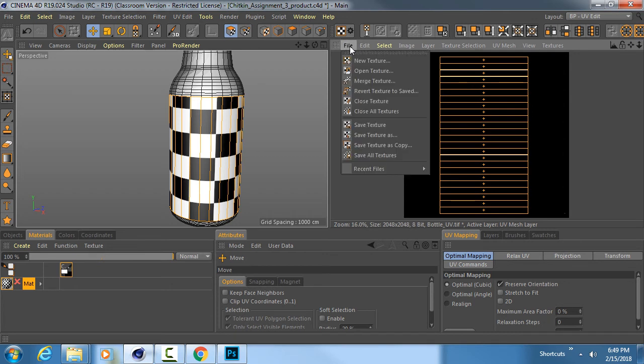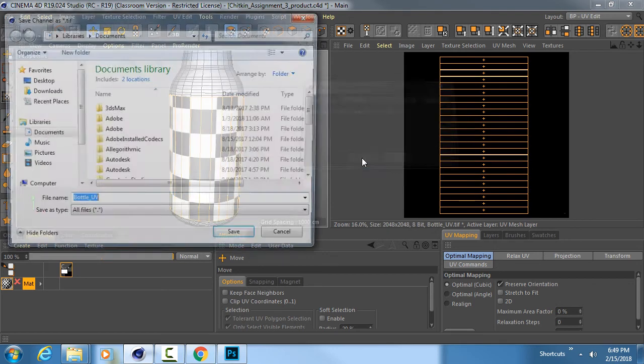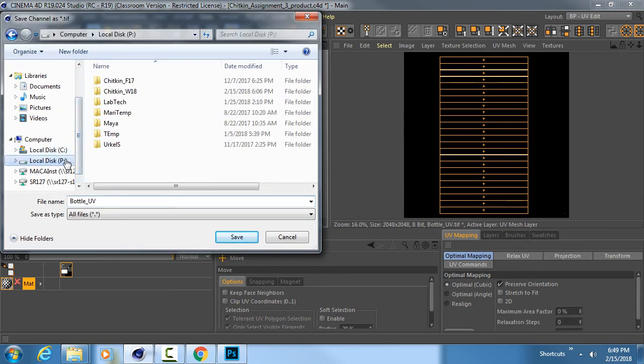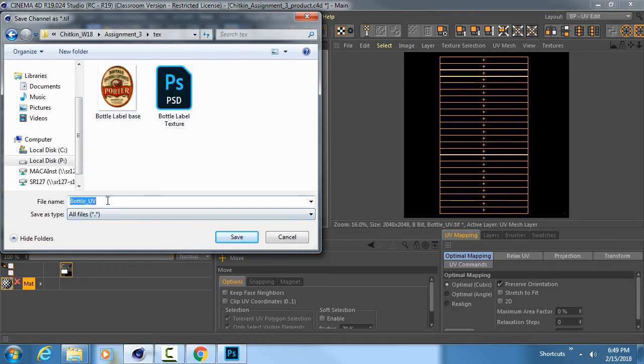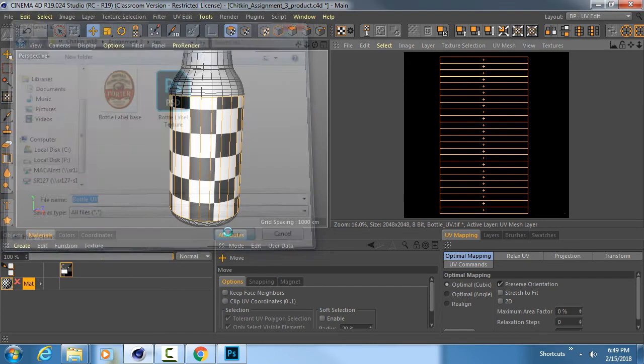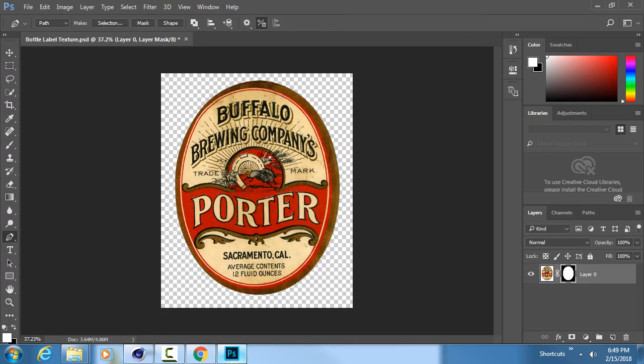So now I want to click File, Save. It's going to ask me what format. A TIFF is fine. So I'm going to put it into my folder, and we're going to go into my text folder, and here's my Bottle UV. Cool. So we're going to save that, and now jumping back to Photoshop, we can verify that that file worked. So now if you are watching the video, you can go back and repeat that process on your own.